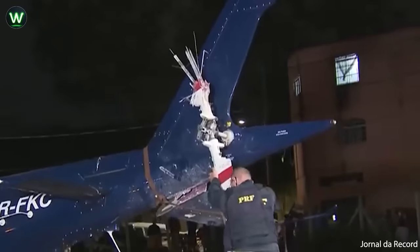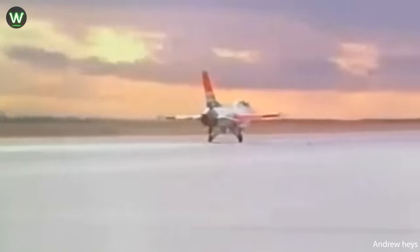Now continue. During a high-speed taxiing test on the prototype F-16, pilot Phil Oestricher faced an unexpected liftoff, thrusting the plane into an accidental maiden flight. Luckily, he skillfully guided the aircraft into a smooth landing despite the initial chaos.